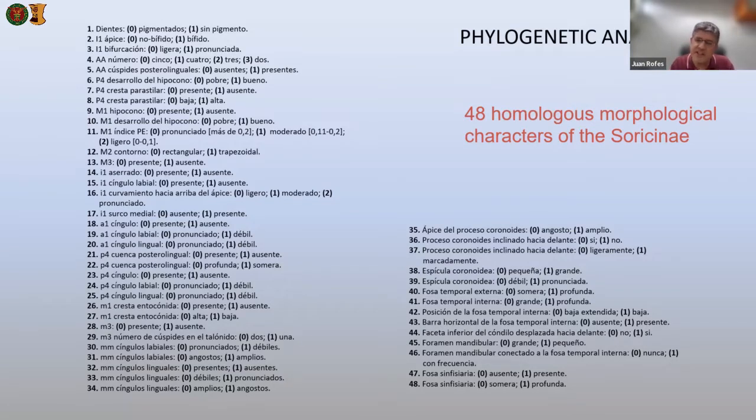You can also perform this kind of analysis with base pairs, right? So with the material from the genome, we would do this kind of analysis. But in this case, instead of base pairs, we will use morphological characters. We will arrange the 48 morphological characters by character states. So for example, teeth pigmented or unpigmented, 0, 1, we assign a number, right? In this case, number of antemolars, 5, 4, 3, 2, 0, 1, 2, 3. Premolar 4, posterolingual basin, deep or shallow, and so on.